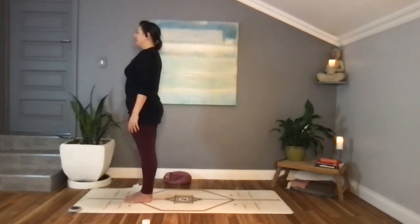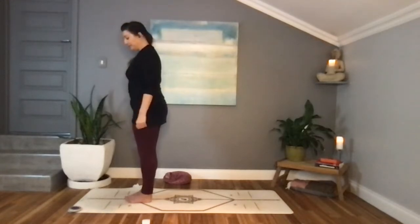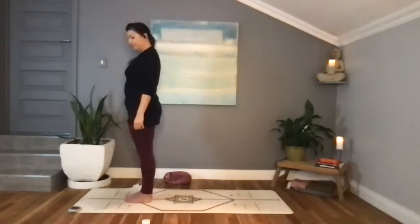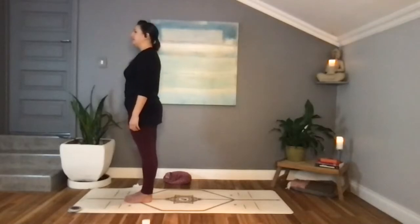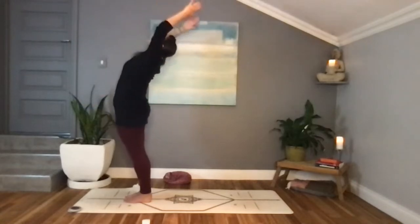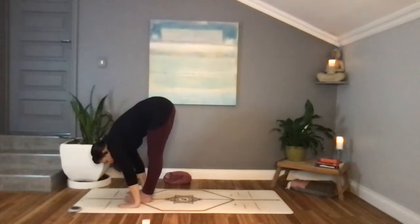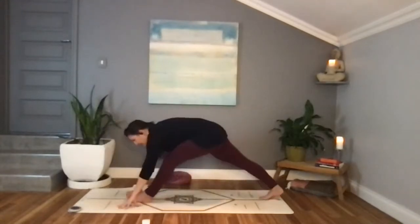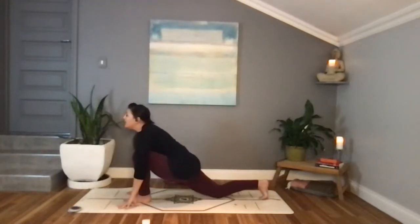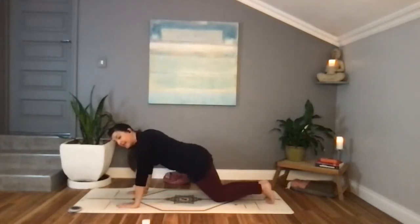Notice what you're feeling in your body. Feel the sensation of being absolutely present. Inhale. Exhale, palms together. Inhale, reach up, arch back. Exhale, palms to the mat. Right leg back. Retain, plank. And exhale.